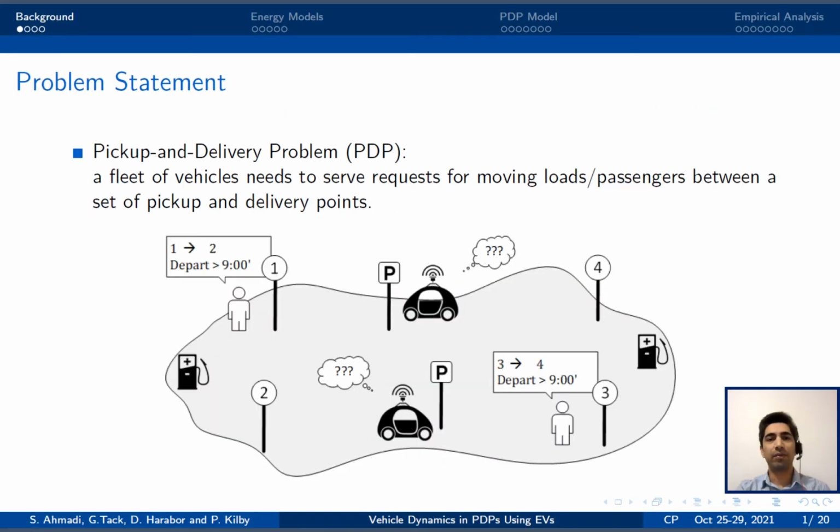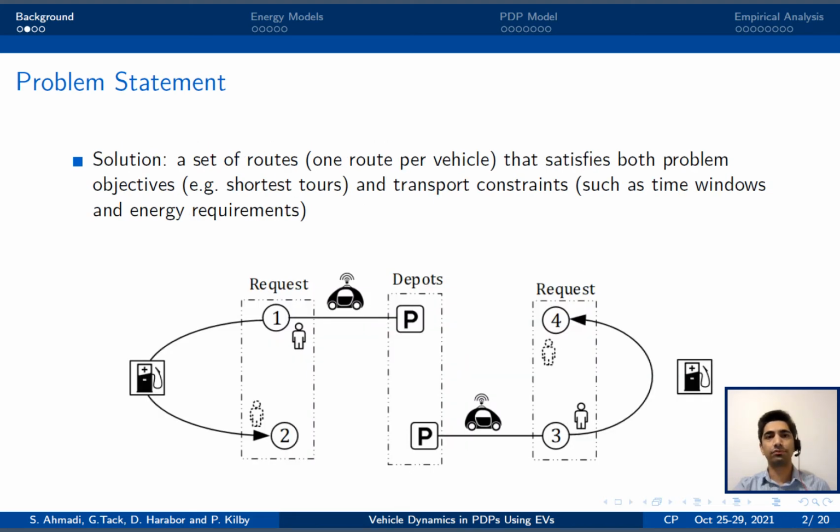The pickup and delivery problem, PDP, is a well-studied topic in constraint programming and operations research. PDP is a point-to-point transport problem where a fleet of vehicles needs to serve requests for moving loads or passengers between a set of pickup and delivery points, while respecting essential constraints such as vehicle capacity. The solution to the PDP is a set of routes, one route per vehicle, that satisfies both problem objectives and transport constraints such as time windows.